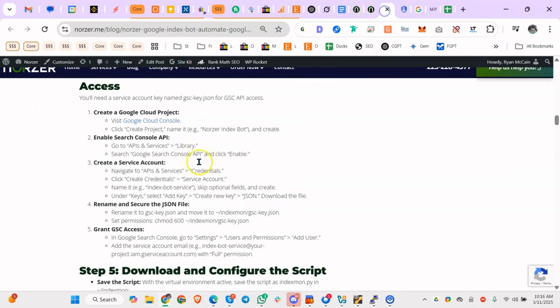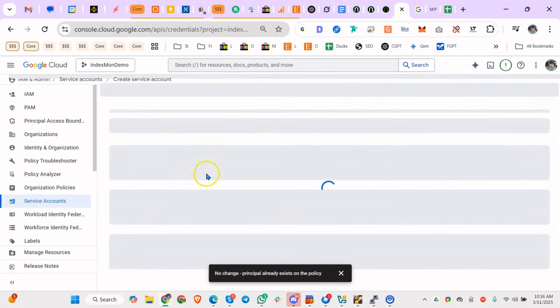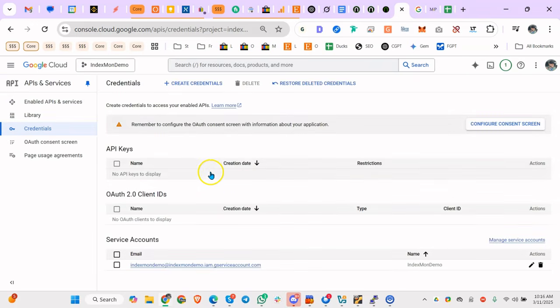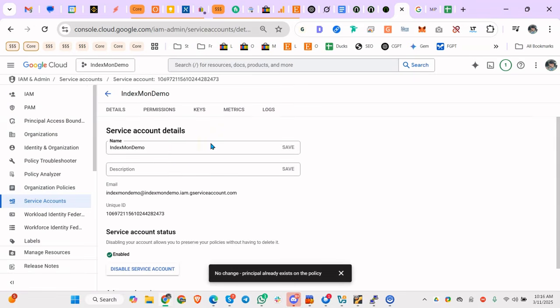Make sure that's all I needed to do. I may have not even needed to do owner. I don't even know, but I don't care. It works. Done. Okay, so now we have it here. Now we need to go download the key.